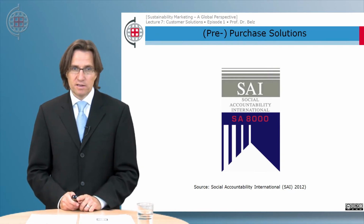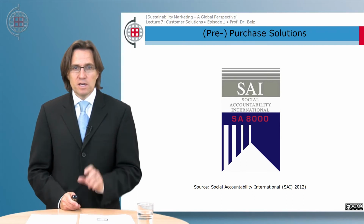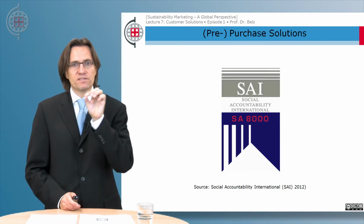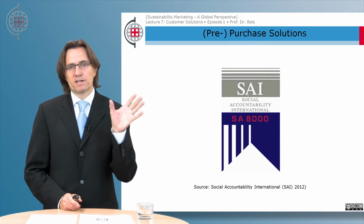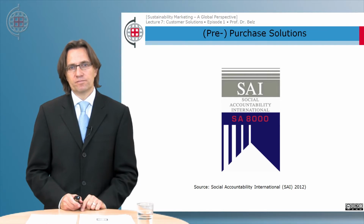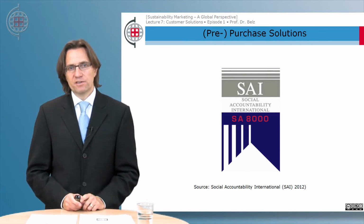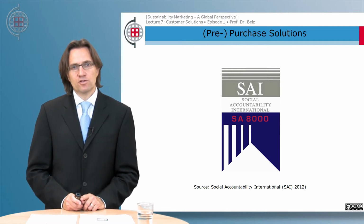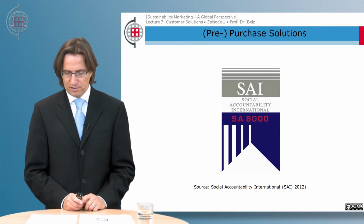So again, these are labels and solutions indicating to customers that something has been done about the impact on these stages. And many customers start looking for these labels and certifications to make sure that they buy sustainable products.